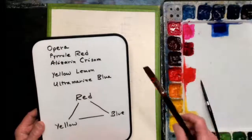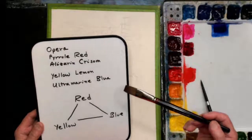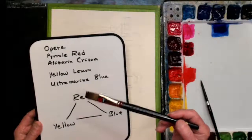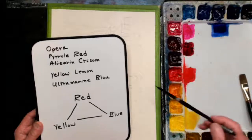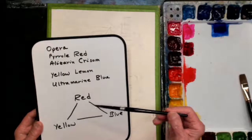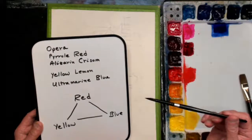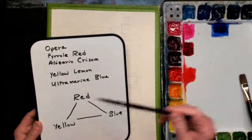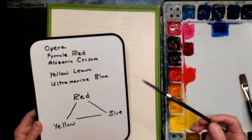I'm also going to use the Holbein synthetic 3/4 inch flat, and I'll be doing most of the painting with this large flat brush. And then I've got the number 8 round Black Velvet from Silverbrush. It's a natural hair brush, and I'm going to use that for detail, for small areas, and for light areas, like maybe the trees and some of the other little areas on the painting.